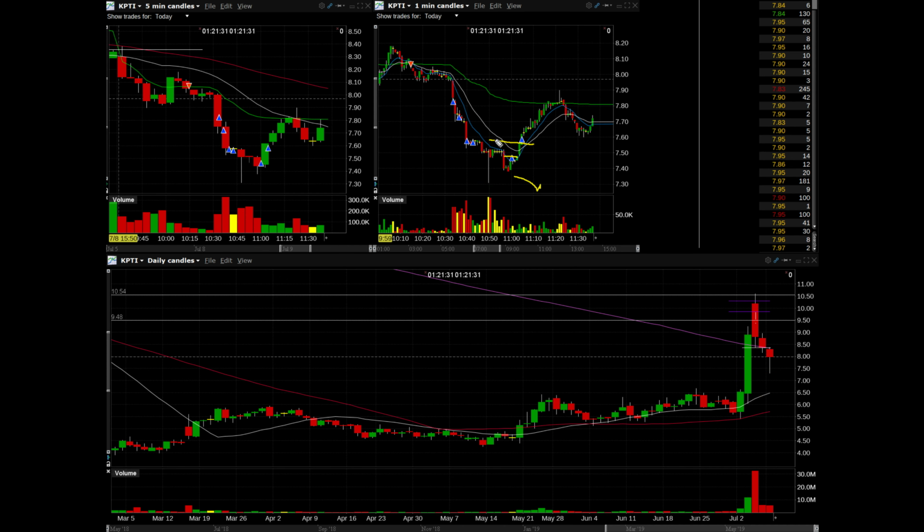And I just set a stop for the rest of my shares up here, and it came back up and stopped me out. And then as you can see here on the 5 minute, it went back up to the VWAP and then just did nothing the rest of the day and just chopped sideways. So those were my two big trades on the day. Again, the key takeaways are these were third and fourth day plays. I think the other one's even a fifth day play, right?